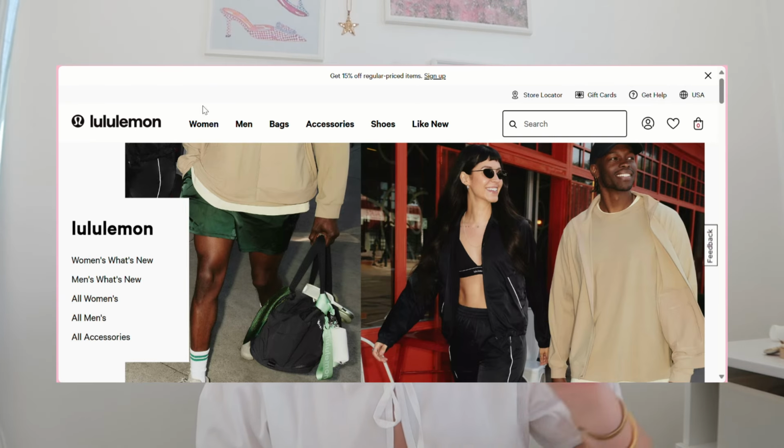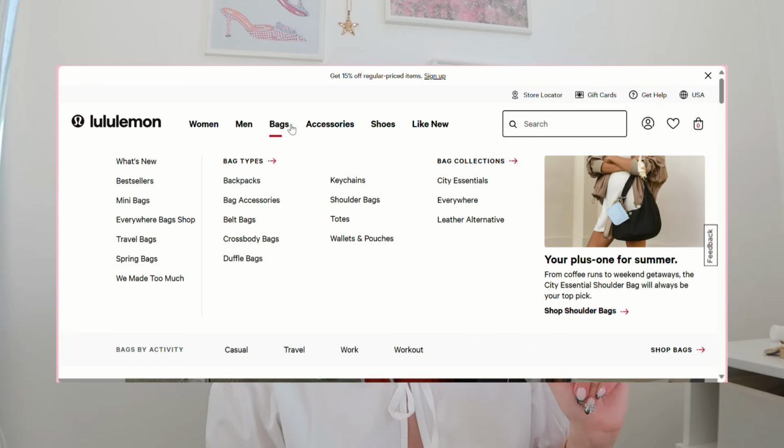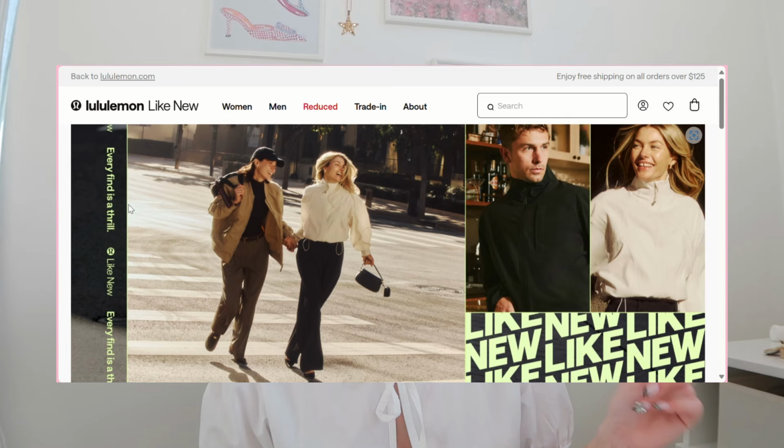and I don't know if you know this, but a lot of your favorite fashion brands often have a secondhand or thrifted section on their online website. So for example, we have Lululemon. They have a little section on their website called Like New collection.